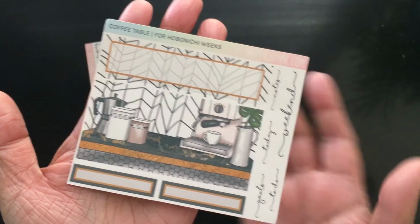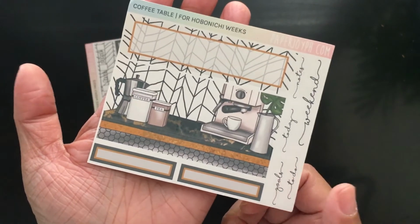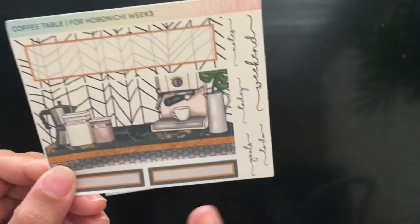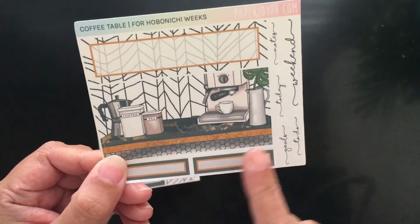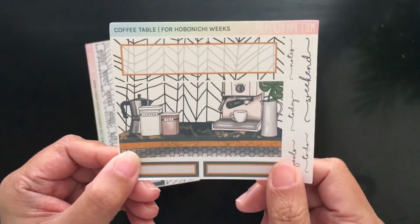Next, we have coffee table. I think you can better have a feel of the Art Deco-ness of this with this kit. And this is just a table, a marble table like this one, but cleaner. And then you have a setup of an espresso. You also have a French press, and then you have coffee and tea here, and then you have a little vase there. This looks like my kitchen actually. So I'm really feeling that.